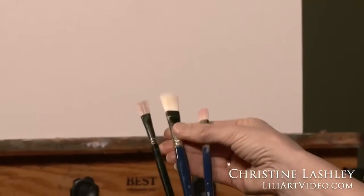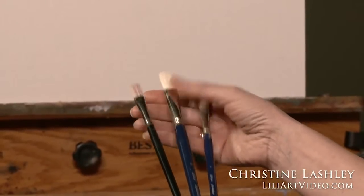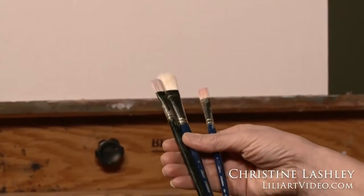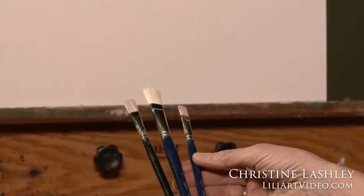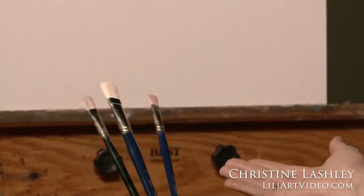And these are synthetic. They're made for oil, not to be confused with the ones that are made for acrylic. Those are a little softer. So these are oil brushes. These happen to be Rosemary and silver Bristlon. They're going to range in size from about 2 to maybe 8.